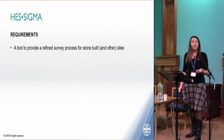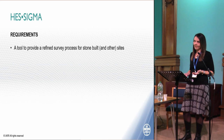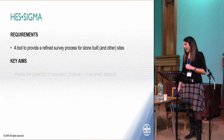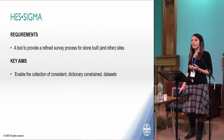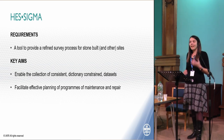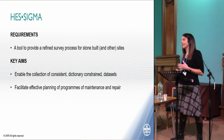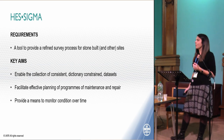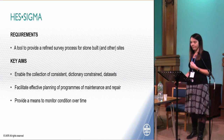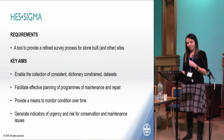So, HES SIGMA, the requirements. A tool to provide a refined survey process for stone built and other sites. So this is what HES came to us with, the key aims being to enable the collection of consistent dictionary constrained data sets that were then going to allow them to facilitate effective programs of planning for maintenance and repair. It was also going to hopefully provide them with a means of monitoring condition over time. And as part of the system, they wanted to be able to generate indicators of urgency and risk.